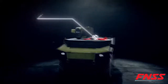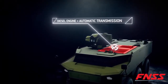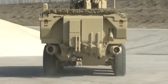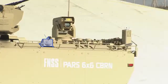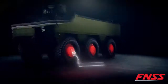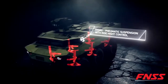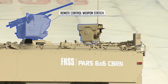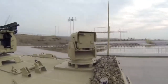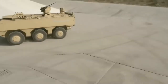It's equipped with a system for detection and identification of weapons of mass destruction, as well as toxic industrial materials. It's designed to move 4 people, more exactly the driver, the commander, and 2 system operators. There's also a larger car configuration, the PARS 8x8 CBRN, designed for 6 people. The car is 7 meters long, 20.5 meters wide, and it weighs 20 tons. It's noteworthy that the PARS 6x6 CBRN can't travel long distances on its own. Transport planes are used for most of the transportation.